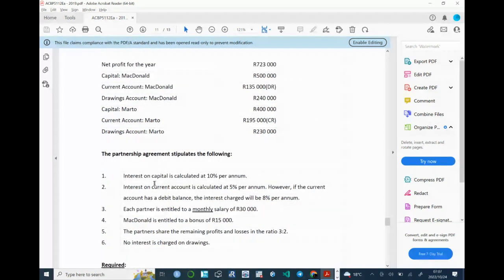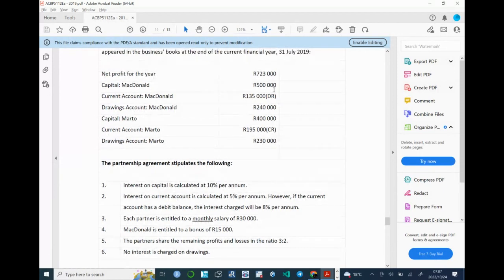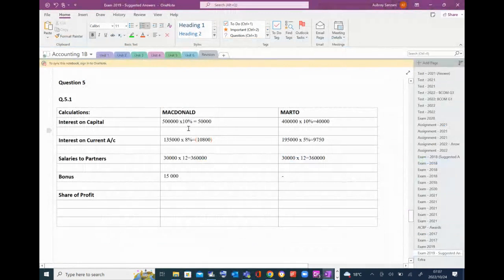Then first thing here, they say interest on capital is calculated at 10% per annum. So let's look at McDonald's capital. 500,000, can you see they didn't say debit or credit? So we can assume it's a positive balance. We can assume it's therefore a credit balance. Does that make sense? For capital. We look at Marto, same thing, 400,000. Okay, cool. So let's go. 10% of 500,000, obviously going to give you 50,000. 10% of 400,000, going to give you 40,000. Can you see that? So here, we're obviously rewarding the partners because they had positive, or favorable, capital balances.